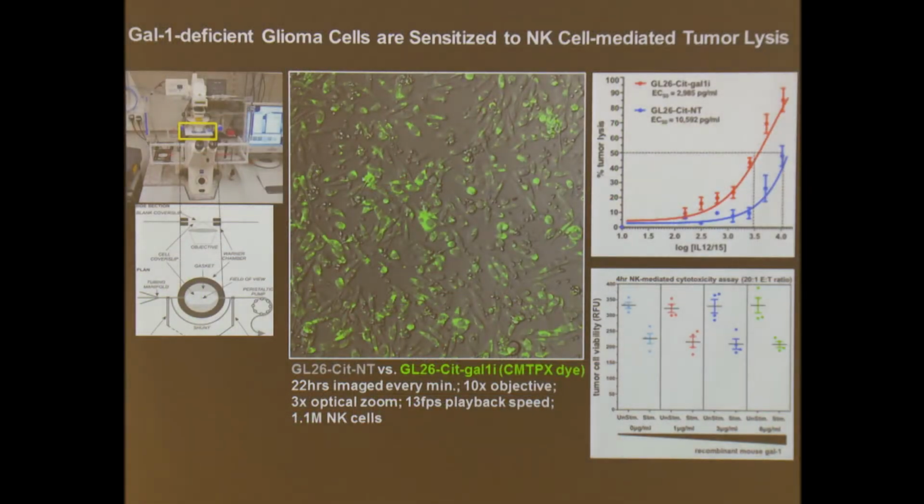So also at that time, we were able to show that Gal-1 deficient glioma cells are also somehow sensitized to NK-mediated tumor lysis. And we could show this in vitro in a few different ways.